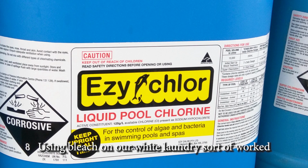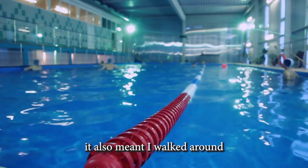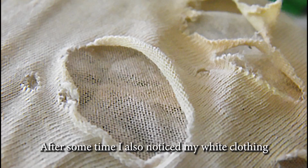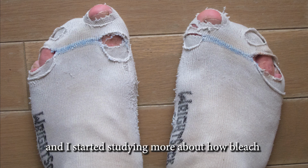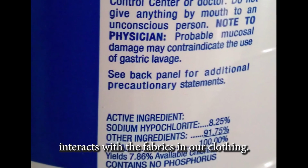Using bleach on our white laundry sort of worked. While it did help remove the wet dog smell, it also meant I walked around smelling like a toxic swimming pool. After some time, I also noticed that my white clothing appeared to be wearing out much faster than it typically would. And I started studying more about how bleach interacts with the fabrics in our clothing.